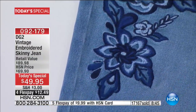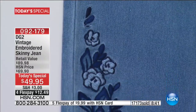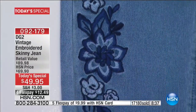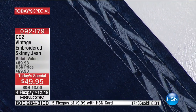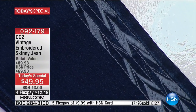And you know what the best part will be? Women will absolutely stop you, and young women will stop you. Because you're wearing this really hip, skinny jean, you look good, the embroidery, and they're going to say, you must tell me, where did you get those jeans? They're going to think you spent a fortune on them. I guarantee that. They're comfortable. The fit is beautiful.